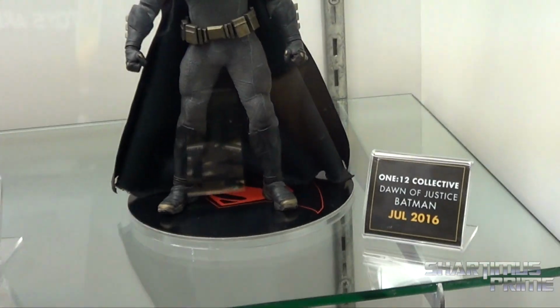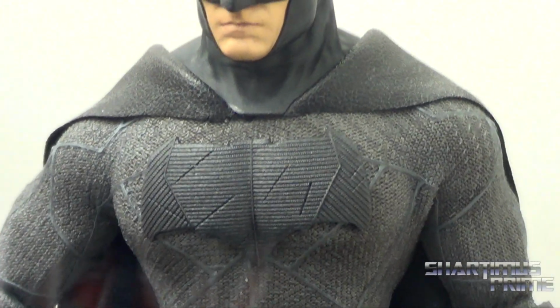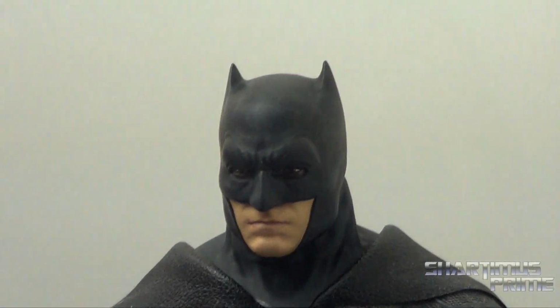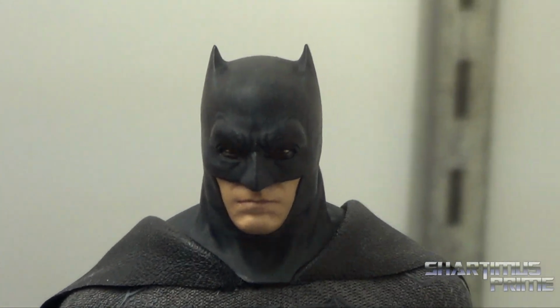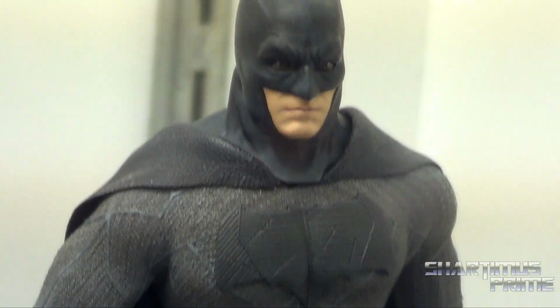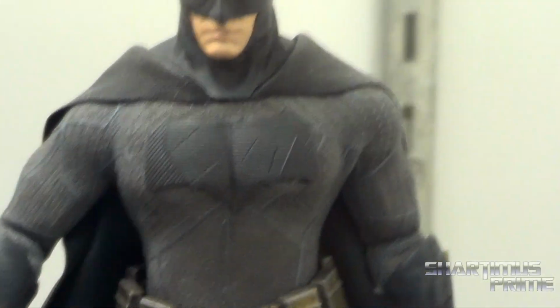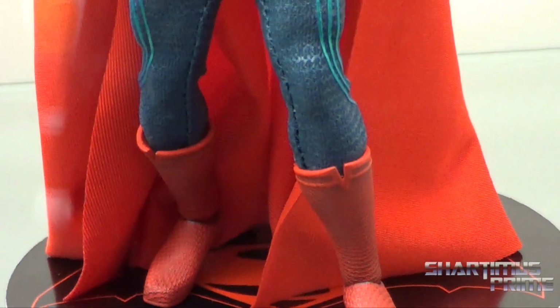Then we have the Batman v Superman Dawn of Justice figures. In July, we're looking at the Bat Affleck, which really won me over in that final trailer. If you guys didn't hear me talk about it already, this is the coolest cinematic Batman I think I've ever seen. And I'm really excited for it. I'm really excited for this figure too. This is looking incredible. Superman looks great as well.